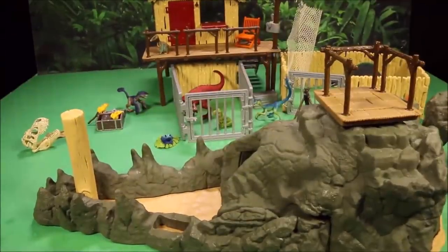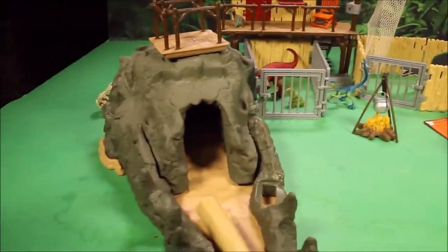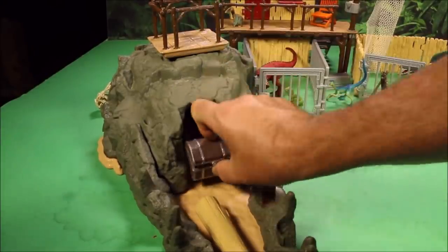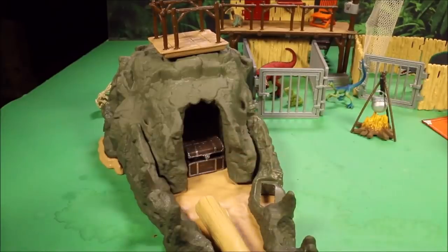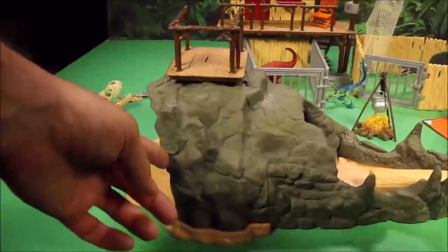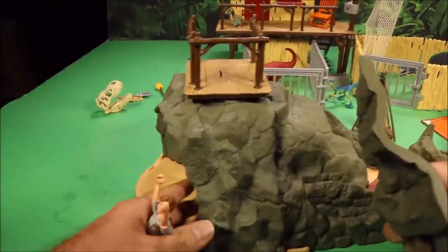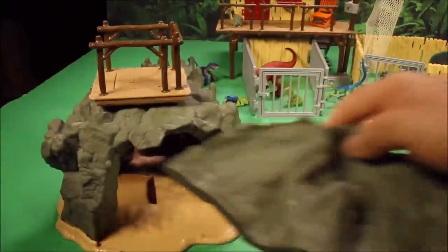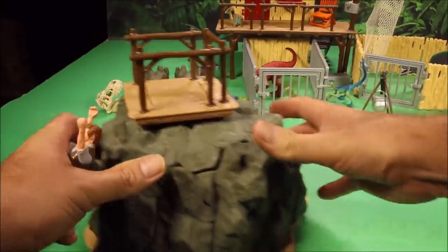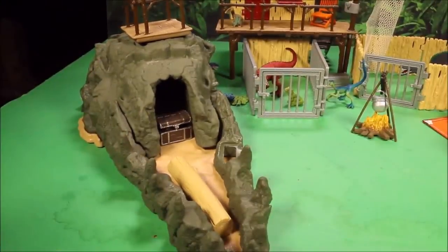It does come apart, so you could pull that apart there. You got a bunch of sand and an opening here, so you could go ahead and hide the treasure chest right in there. And then inside is where our ranger went to hide. If you take the back off, you could take your ranger right out and you could play inside there too. But anyways, I'm gonna go ahead and shut that up for now. And there is our big, huge Croco head.